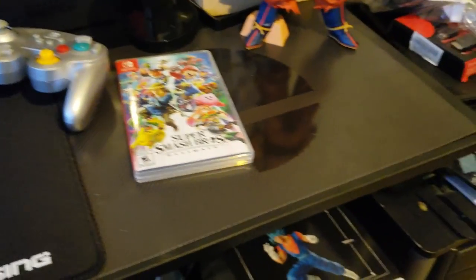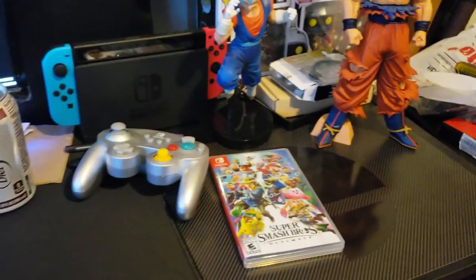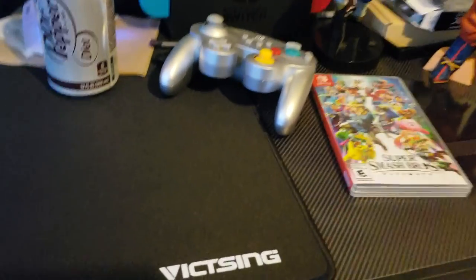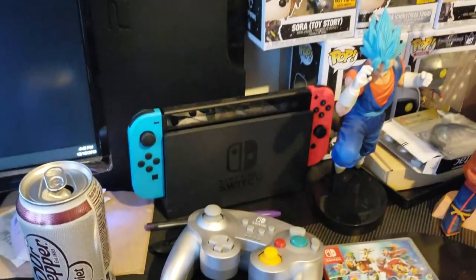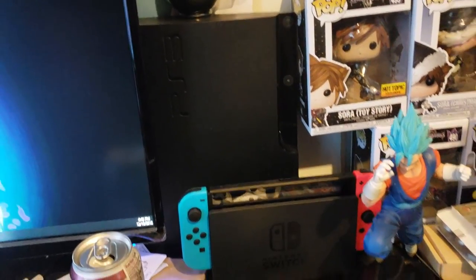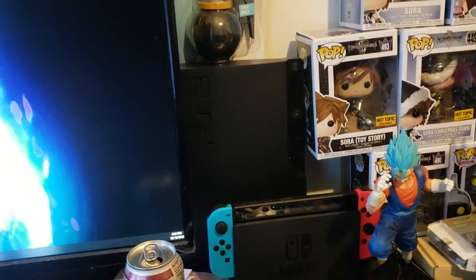But I'm trying not to dirty it with any cups or whatnot. I need to buy some coasters. But yeah, we got the Switch GameCube controller, the Switch itself again, the PS3 is right behind it. I do have a PS4, but that's over there in the living room behind me.